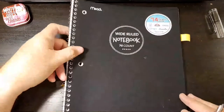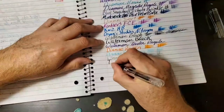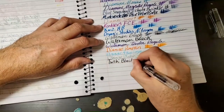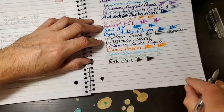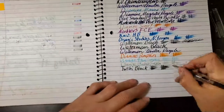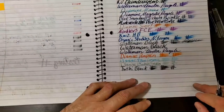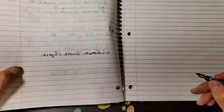Alright, let's move on to some really cheap stuff. Mead wide ruled notebook, 70 count. One Yana, two Yana, three Yana, four Yana, five Yana. Did not bleed through. I would totally use the back side of this paper. It's pretty awesome for Mead.